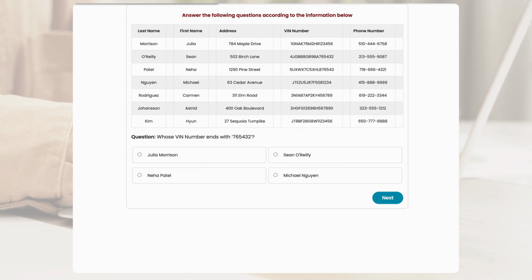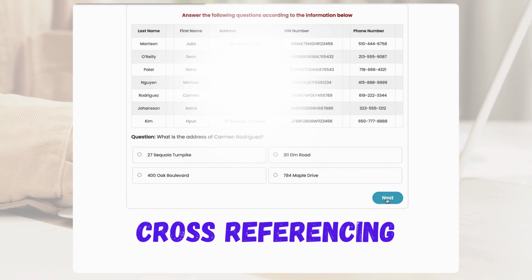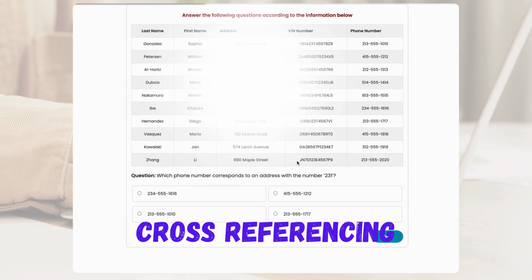For example, this is the information in a table format displayed on your screen, and you are asked, whose VIN number ends with 765432? You'd need to scan the VIN numbers in a table, focusing on the last digits. In this case, you'd see that the correct answer is Sean O'Reilly, because his VIN number ends with 765432. Remember, the information or questions might come in different formats. Sometimes it's on your screen, and other times it could be in audio form. Either way, you'll need to make sure everything lines up perfectly.